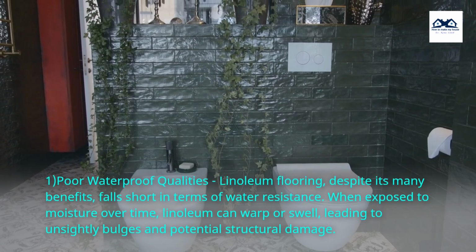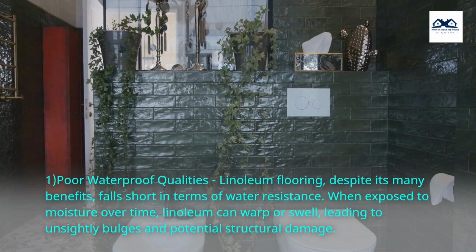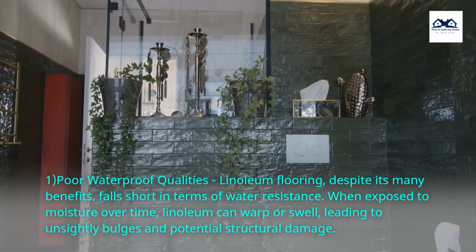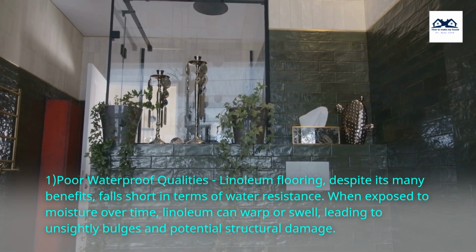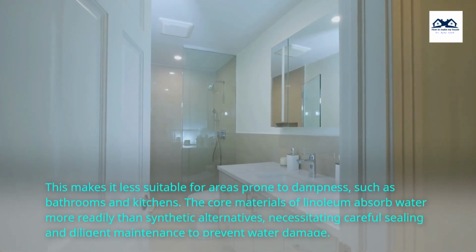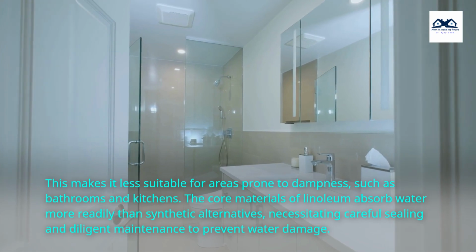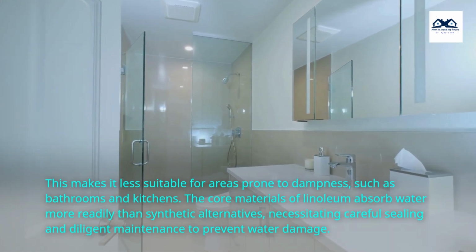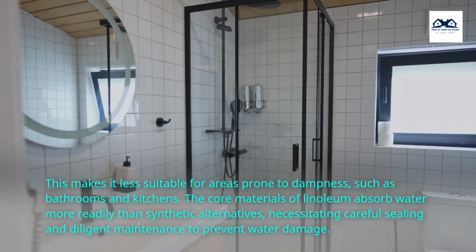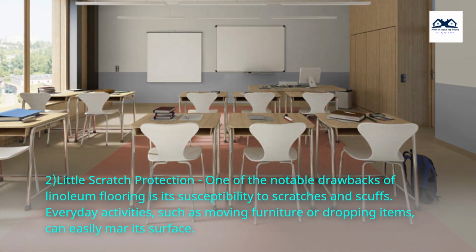1. Poor waterproof qualities. Linoleum flooring, despite its many benefits, falls short in terms of water resistance. When exposed to moisture over time, linoleum can warp or swell, leading to unsightly bulges and potential structural damage. This makes it less suitable for areas prone to dampness, such as bathrooms and kitchens. The core materials of linoleum absorb water more readily than synthetic alternatives, necessitating careful sealing and diligent maintenance to prevent water damage.